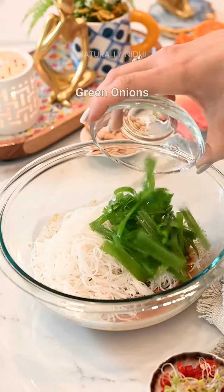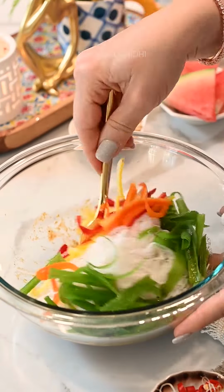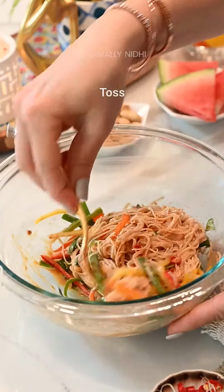We will toss this with some rice noodles, spring onions, green mango for the tanginess and some bell peppers, and our noodle layer is ready.